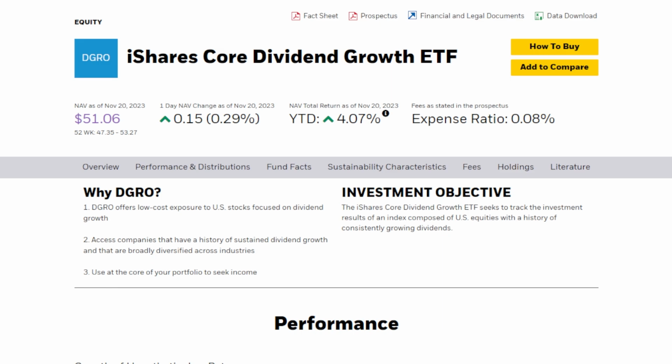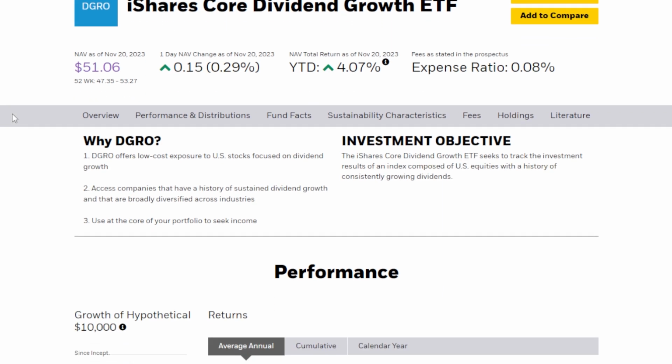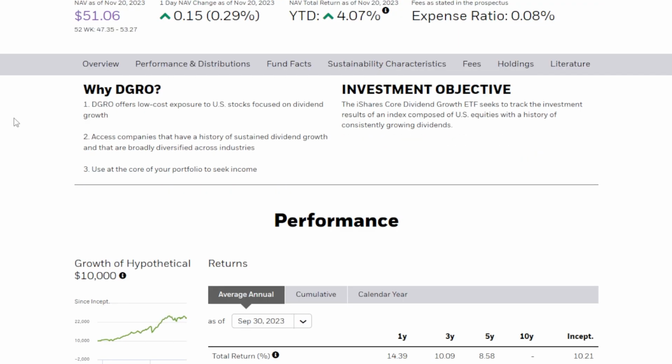So right here on the iShares website by BlackRock, it says iShares Core Dividend Growth ETF, or DGRO. It then says why DGRO. DGRO offers low-cost exposure to U.S. stocks focused on dividend growth.